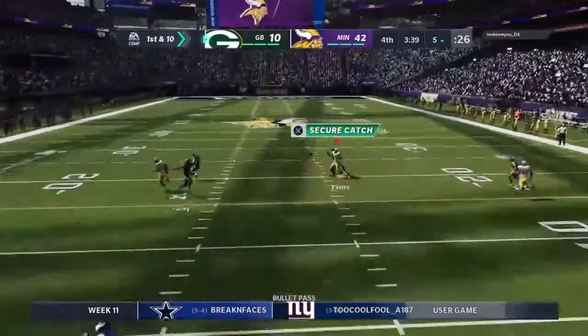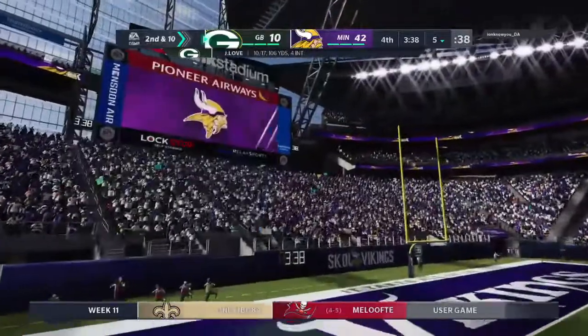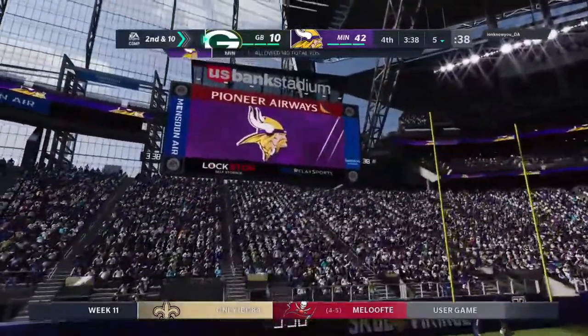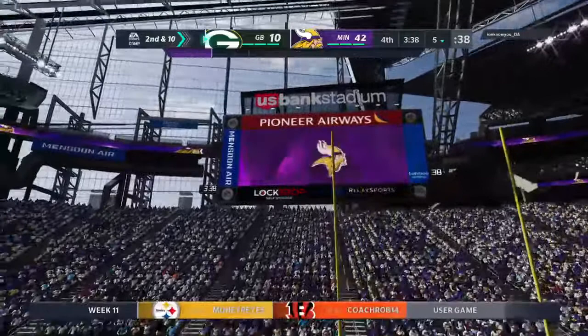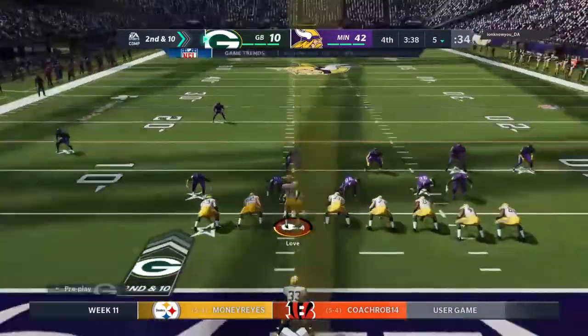Following the interception, Love falling over the middle, and it's incomplete. That incompletion is not a surprise with the way that this one has gone, and the frustration, the body language is evident everywhere. This team, they've really been put through the ringer in this one.